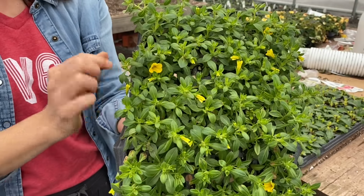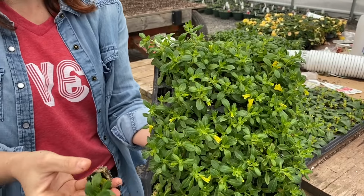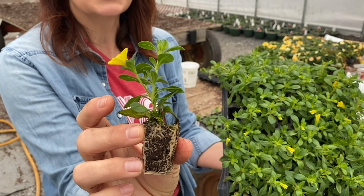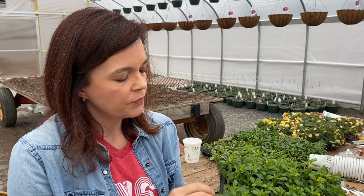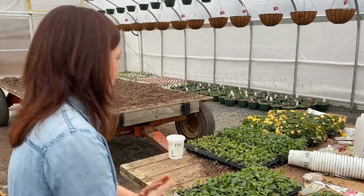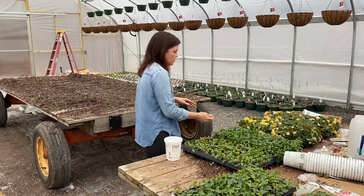Remember, these come to us as liners. So that nice little small plant will turn into a massive, gorgeous, flower-producing machine that just keeps going all season long. So we have those in here. We've got all sorts of neat little things. Oh, let me show you this. This is fun too. So this is brand new this year.